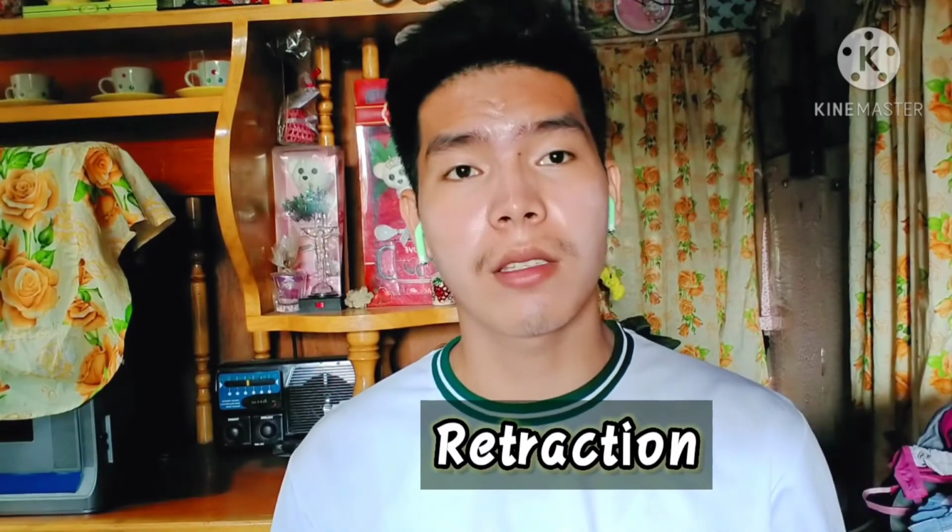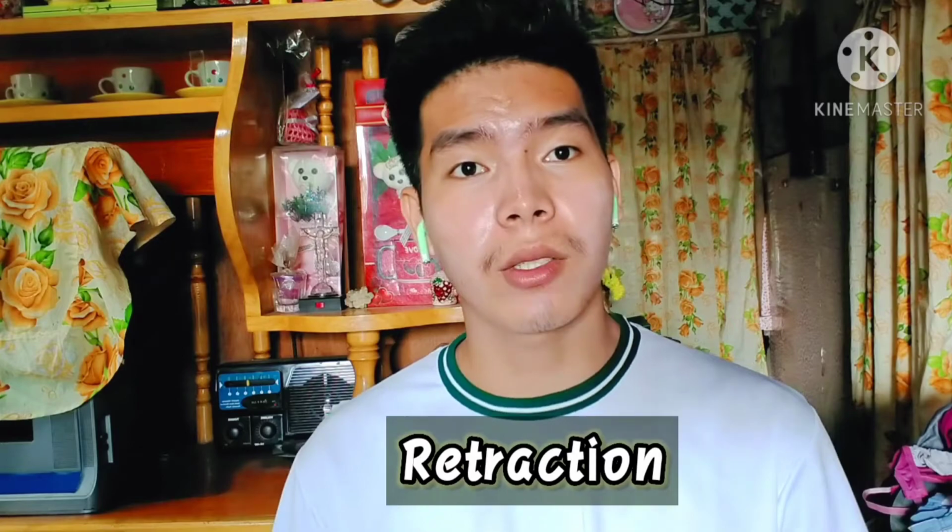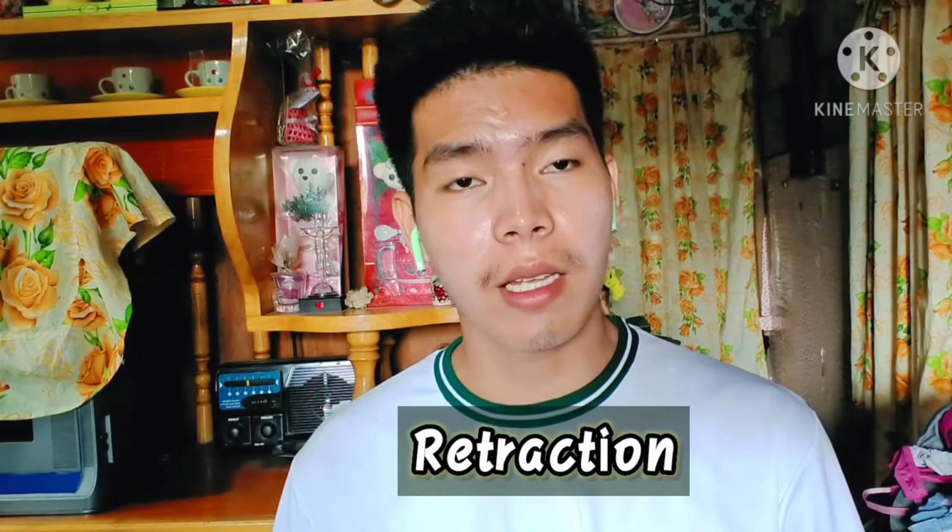So next is the retraction. Retraction is the reverse movement of protraction, as in pulling the jaw back towards the spine. So here is an example of retraction.